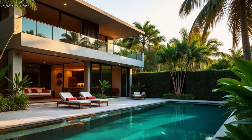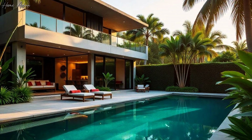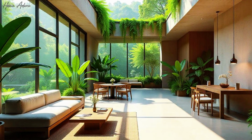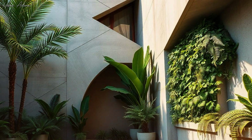A contemporary concrete facade graced with tropical landscaping weaves a serene narrative of balance and beauty. The smooth, minimalist surface of the concrete forms a canvas, its soft tones exuding quiet strength.